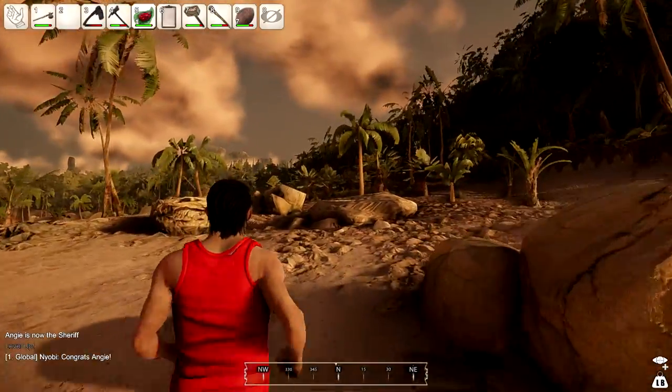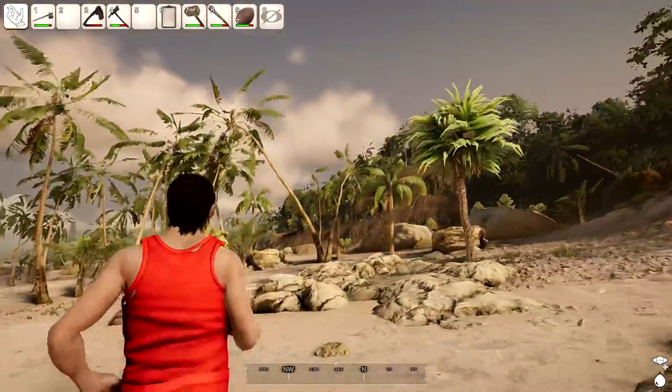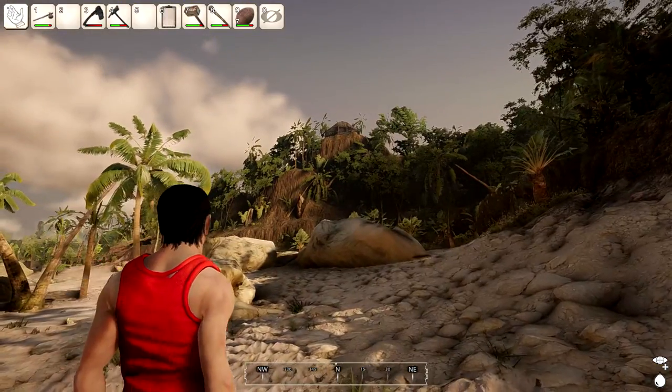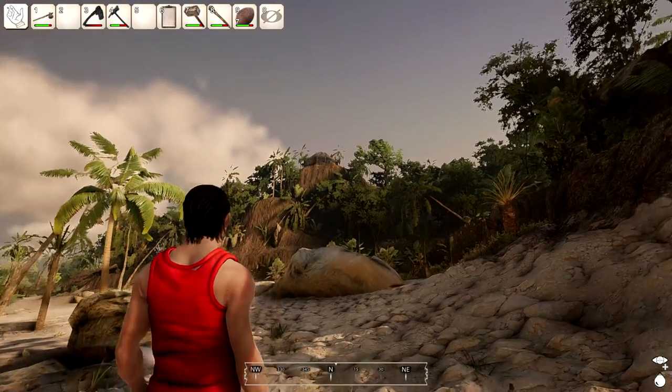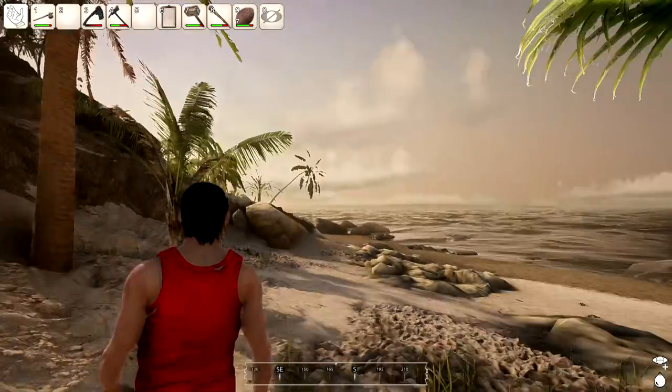All right, so there's my base up there. I went up and I took care of a bunch of stuff, but look at that. You can see it from down here. Isn't that cool? It's going to look really neat when I start upgrading the materials and stuff and maybe do some more interesting things. But there you go. That's my base from down at the bottom of the beach.